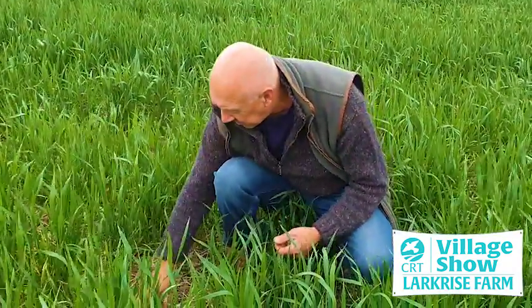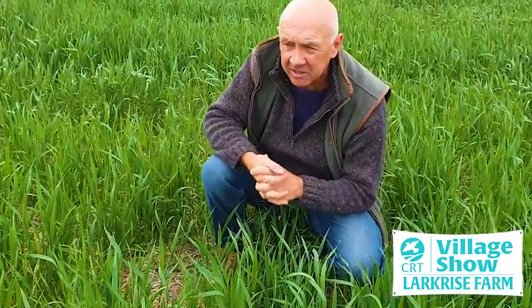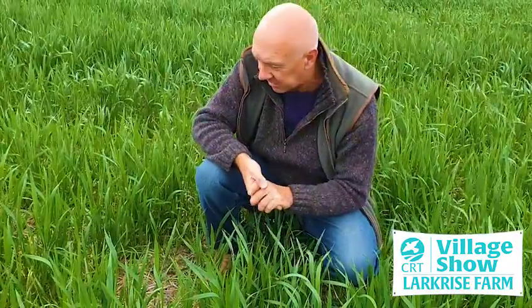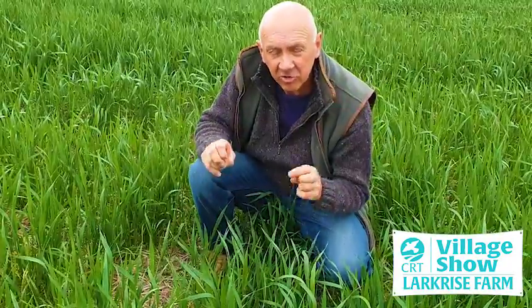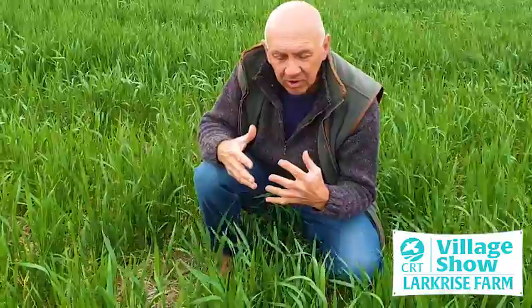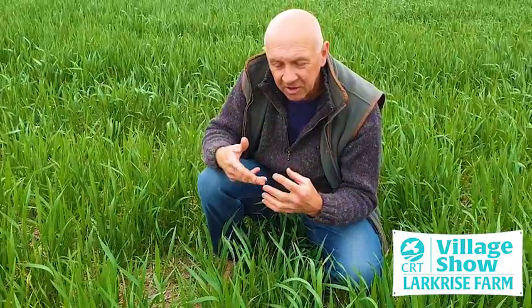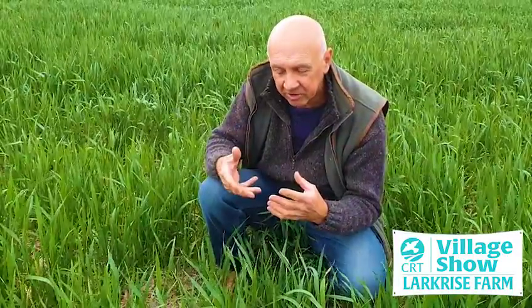I'm here in the field we call Blackthorns, and this one has been dedicated to experimental cultivation techniques. The strip I'm in here has been direct drilled, so there's been no cultivation of this at all. And the beauty of this is, because you're not disturbing the soil, all the invertebrates sort of thrive in the soil, and you get a lot of worm activity.